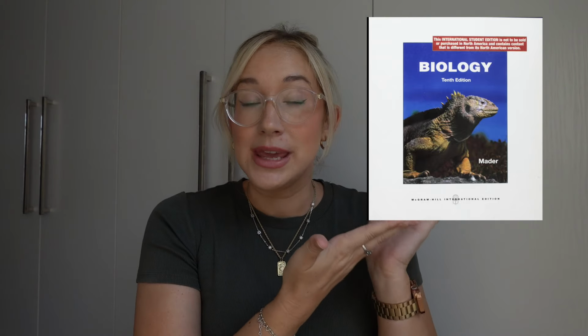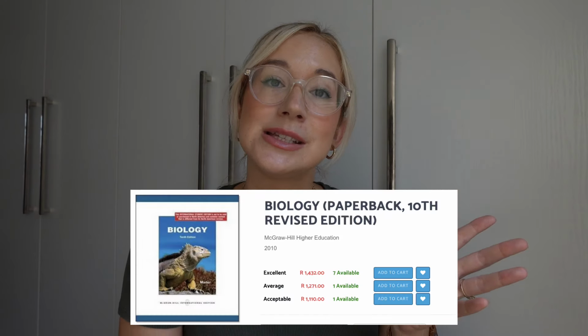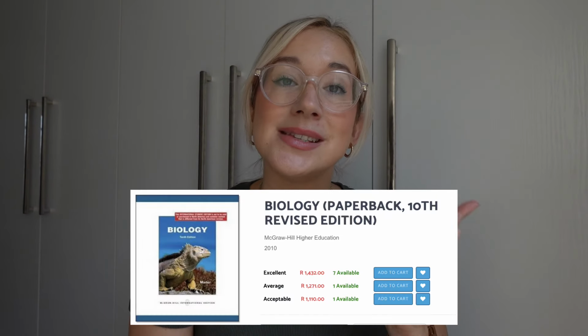For example, this textbook over here is one of the compulsory biology textbooks that I needed going into first year university. As you can see, if you buy it brand new, it ranges around 3,000 Rand. But if you buy it secondhand, you can get it for around 1,000 Rand. Again, it is an investment book, because I used it for multiple years, so you have to divide the cost over the years that you're studying and going to use it.